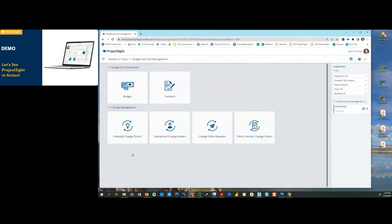All right, so we've only got a couple minutes left here. This is really detailed to change orders, right? But a couple of things to note, right? So Dave's looking at potential change orders, subcontract change orders, change order requests, and prime contract change orders here, right? These four areas all linked together, right? So we're going to start as a PCO, as a potential change order, and don't get me wrong, I can already hear the groans from the room.